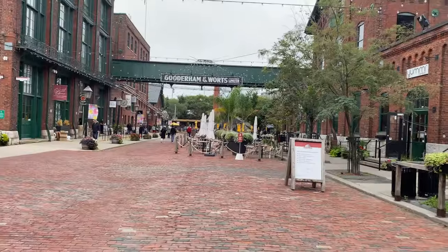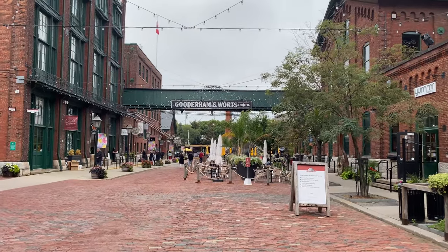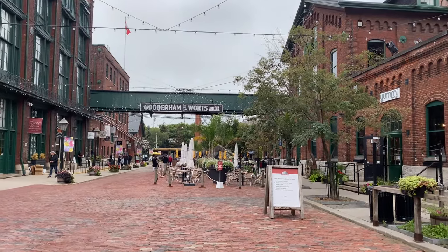If you still have a bit of time before your flight, head over to the Distillery District and take in this amazing place.